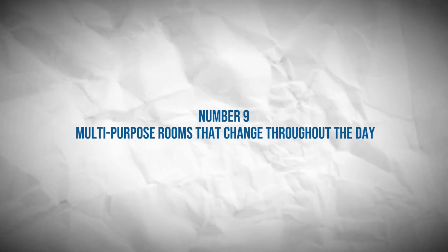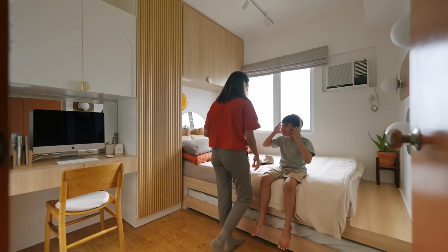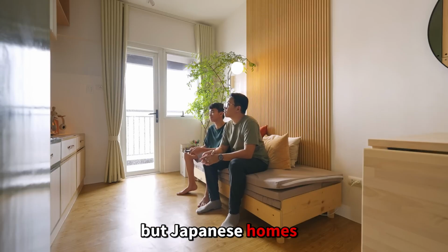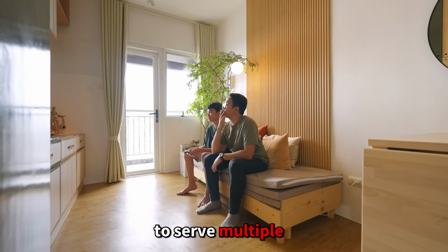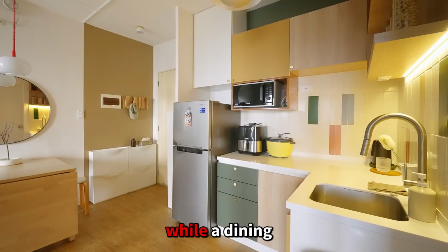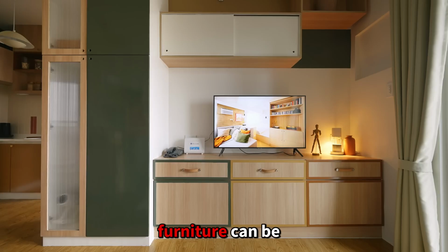Number 9. Multi-purpose rooms that change throughout the day. Many homes dedicate each room to a single purpose, but Japanese homes frequently allow rooms to serve multiple functions. A living room may become a bedroom at night, while a dining area may transform into a workspace during the day. Furniture can be moved, folded, or stored as needed.